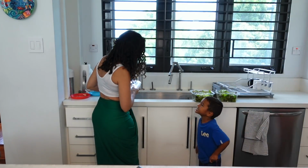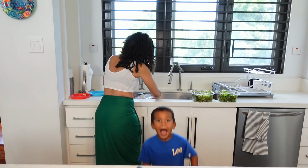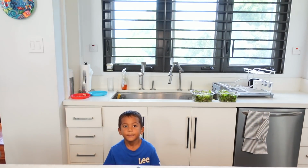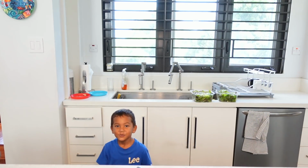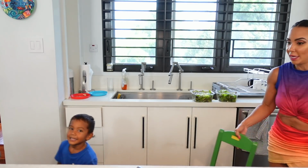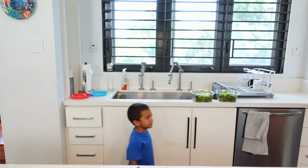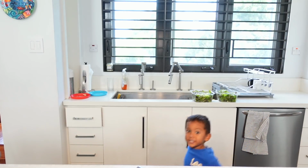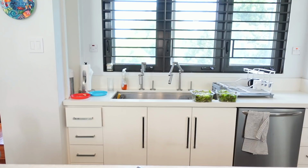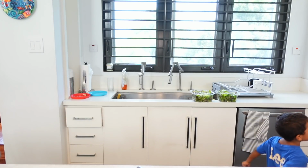Can you take this chair out of the way, Levi, so I don't slip and pop my booty? What color do you want? Blue. Yeah, blue. Pop the booty. No popping any booty. I'm going to pop your booty.